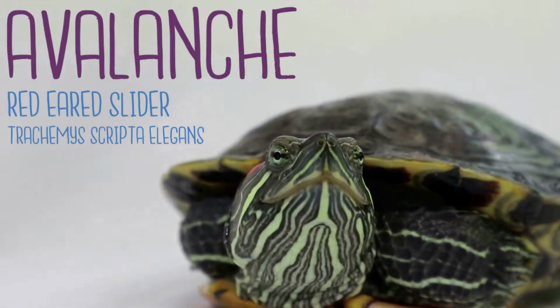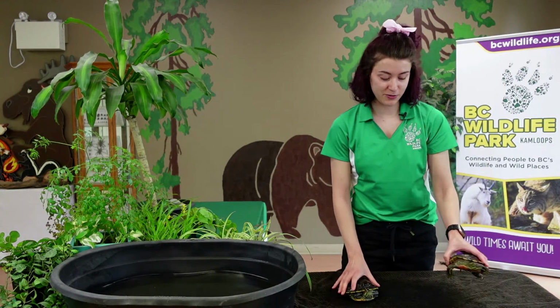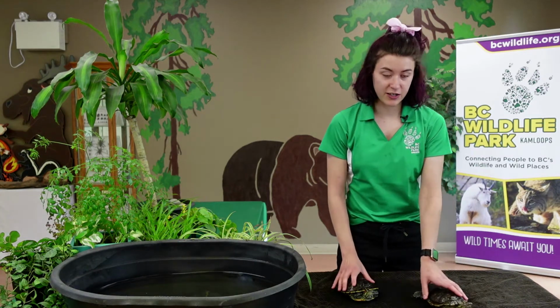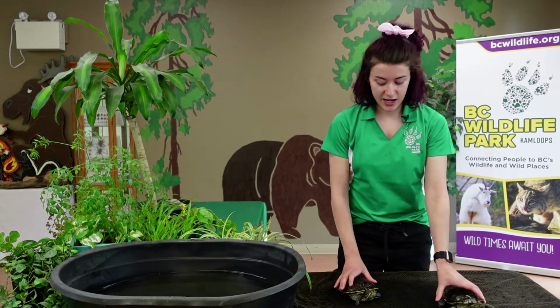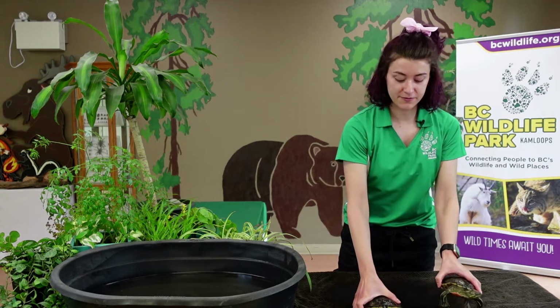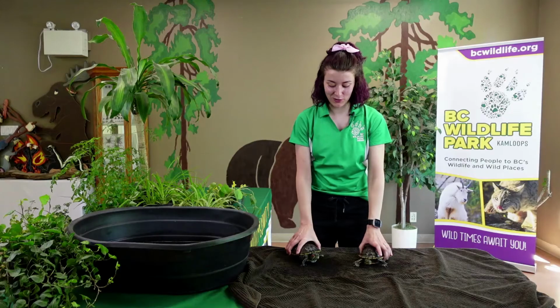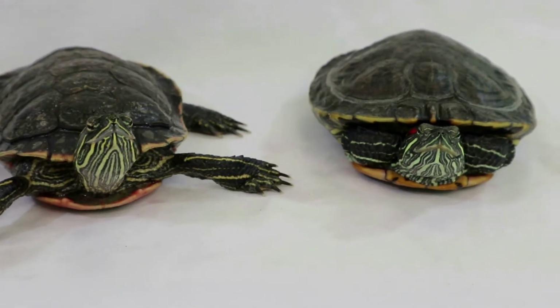Every animal here in the park has a story as to how they got here, and these two are no exception. So Lila is here because her habitat was destroyed and she needed a new safe place to live. And Avalanche is here because she was a pet who was surrendered to us. Now, at a glance, these two turtles may look very similar, but they're actually two completely different species.